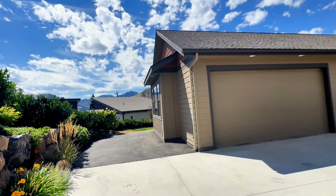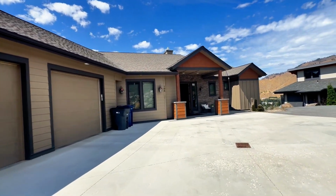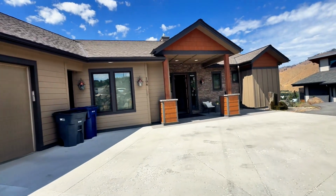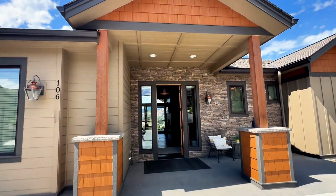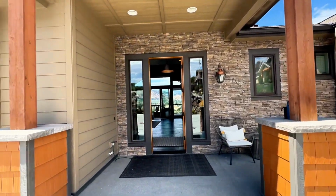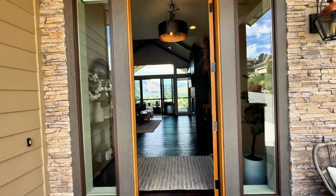Okay, so 3-car garage, and we will go and step inside. When I look at this house, I feel like this home is for a really active, outdoorsy family. And mostly because it is low maintenance and the landscape and everything that the property has to offer, and just the setup and the storage in this home.